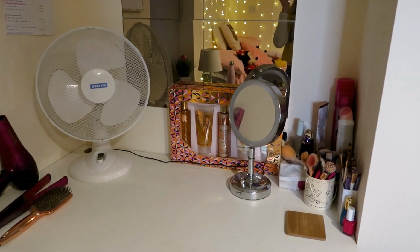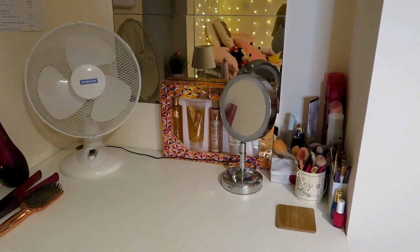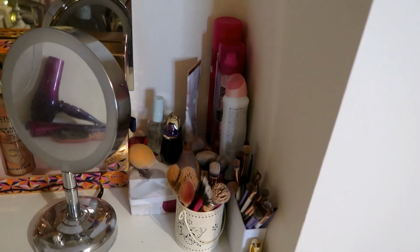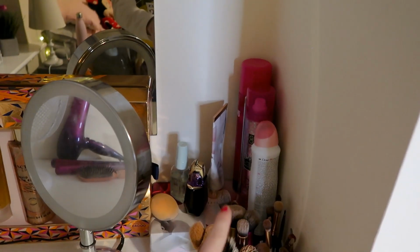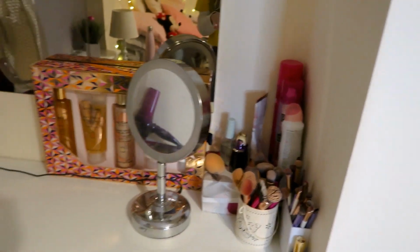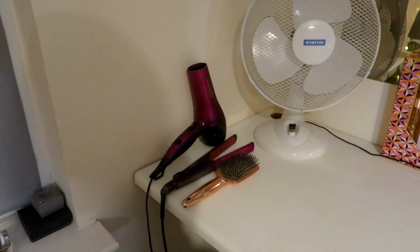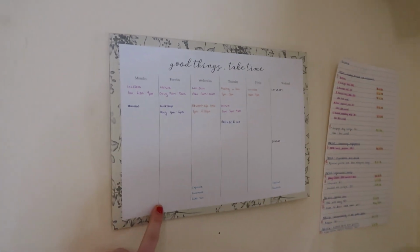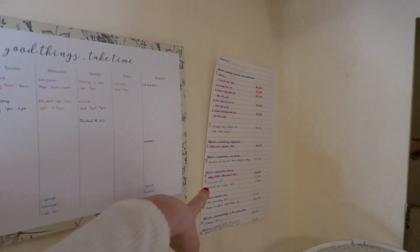So that brings me on to my desk area. This is where I sit every day to do my makeup. So I've got a lot of makeup stuff. I've got my makeup brushes here, deodorant, perfumes and just stuff like that in this little corner. And then I've also got hair dryer and straighteners over here and a big mirror there. But also I do my work here as well, so I've also got a weekly planner hung up next to it and then a list of all my assessments.